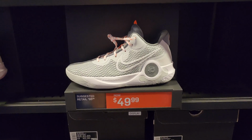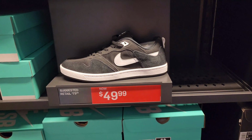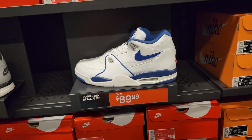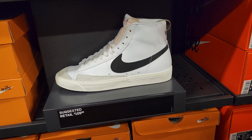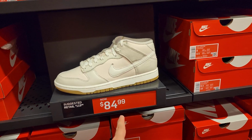Like I said, a few of these. Got the Tray 10 here, SB Alley-Oops, Flight 89s, a couple different colorways. And they really have a lot of sneakers in the aisles. Now I think of that. Blazer mids, the Kais right here, Dunk mids.